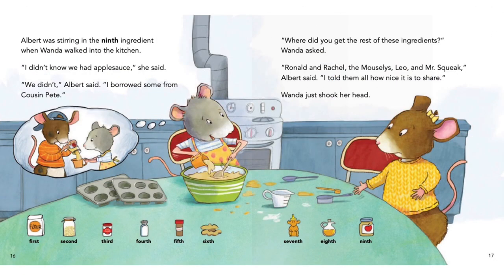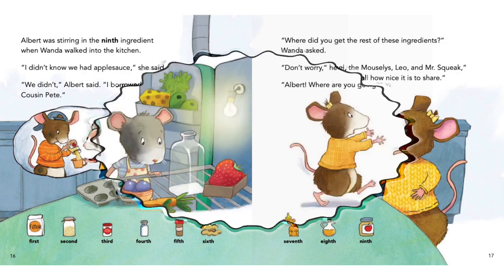Albert was stirring in the ninth ingredient when Wanda walked into the kitchen. "I didn't know we had applesauce," she said. "Oh, we didn't," Albert said. "I borrowed some from Cousin Pete." "Where did you get the rest of these ingredients?" Wanda asked. "Ronald and Rachel, the Mousleys, Leo, and Mr. Squeak," Albert said. "I told them all how nice it is to share." Wanda just shook her head.